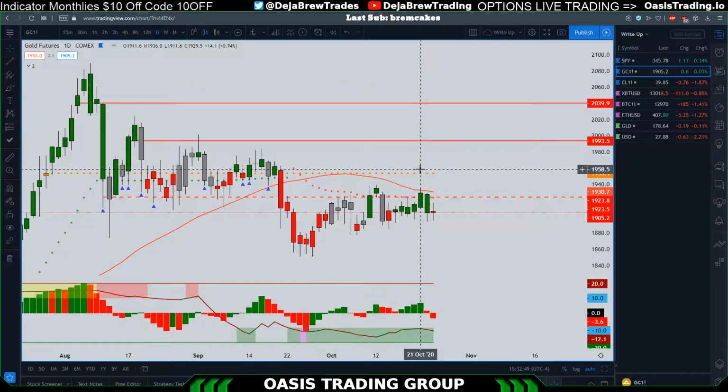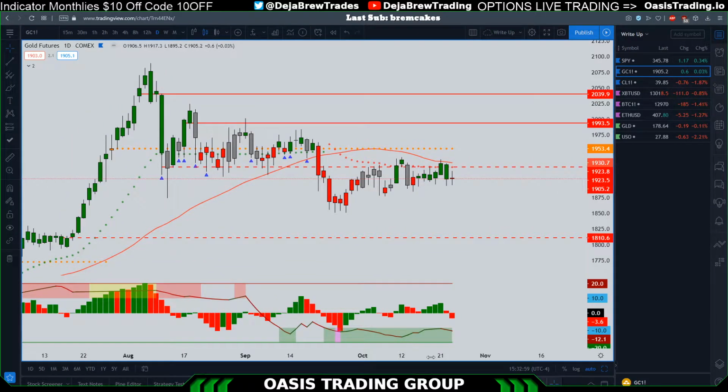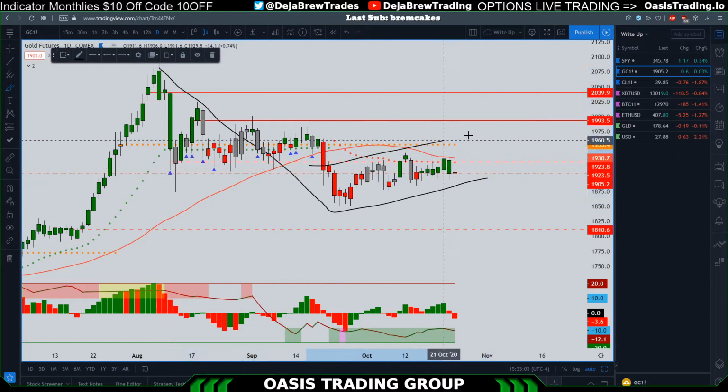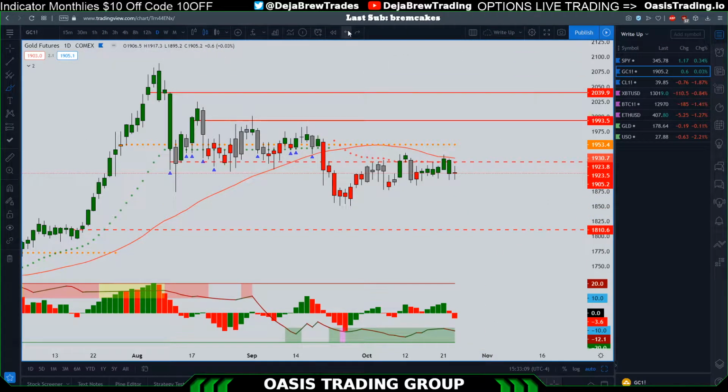Moving on to gold. Gold is doing absolutely nothing. As we talked about last week, the week before, it's just waiting for stimulus news. So I wouldn't really trade gold here. There's just no direction. It's just consolidating. If you really wanted to pick a direction, this is slightly bearish because you're kind of putting in a bear flag. So if you did want to pick a direction, it most likely would go down here. But there really is no clear setup here, so I wouldn't put my money on it.